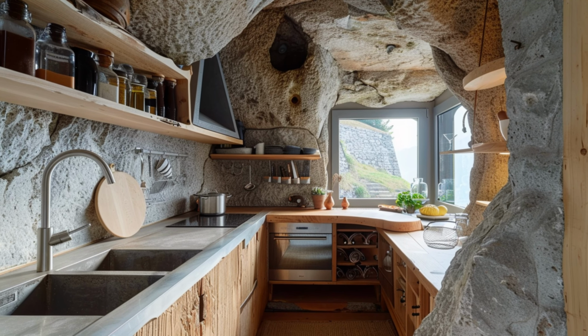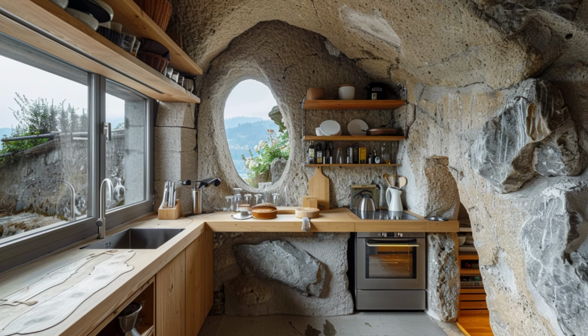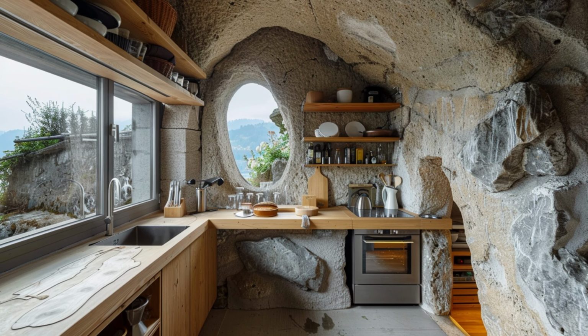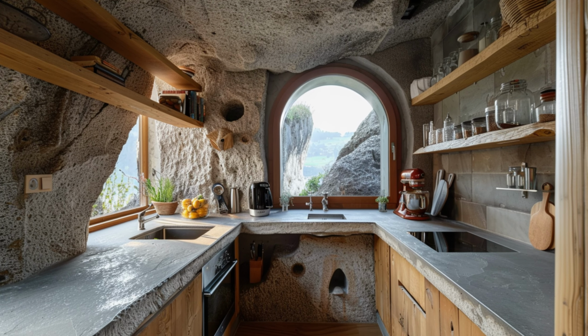Whether you're an architecture enthusiast or simply curious about the art of construction, join us as we reveal the secrets behind creating a harmonious and enduring home in the breathtaking Swiss landscape.